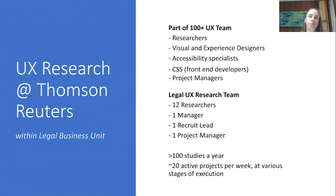For quite a while, we didn't have any project managers. And now that we do, it's just critical, so that you can really focus on your work as a researcher or a designer, and have someone else make sure the project is moving forward and it's transparent. That's really nice. The legal UX research team has 12 researchers, myself, a manager, a recruiting lead, and we also have a project manager for our team.